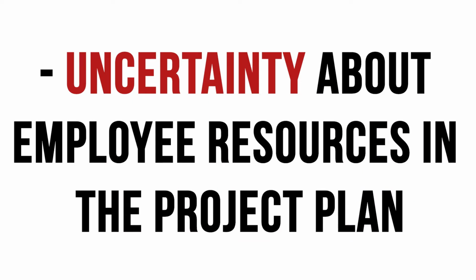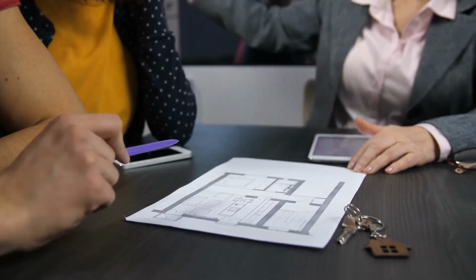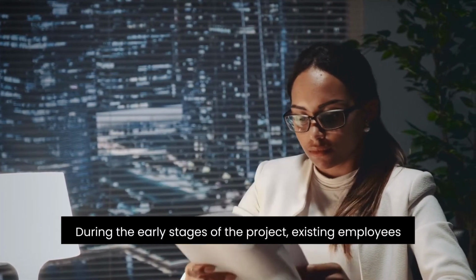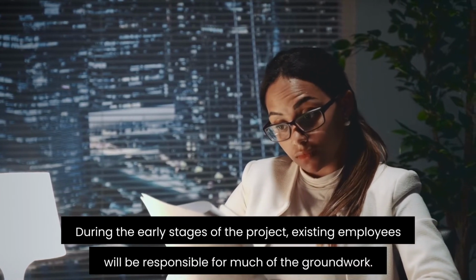Third, uncertainty about employee resources in the project plan. It is not realistic to expect that every employee of a shared services organization will be a new hire. During the early stages of the project, existing employees will be responsible for much of the groundwork.